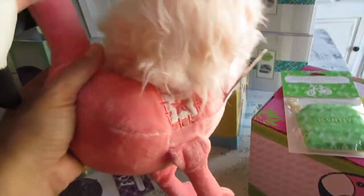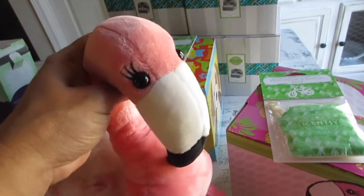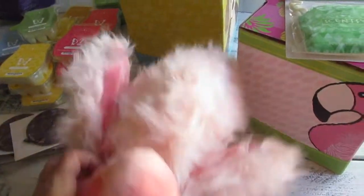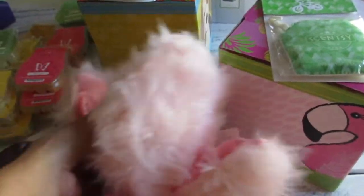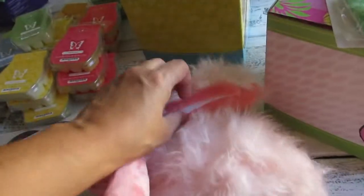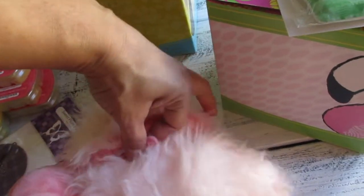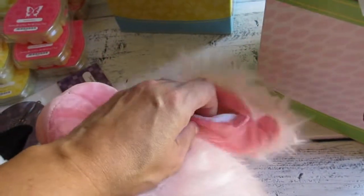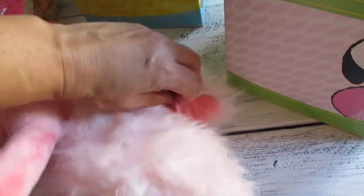Okay, all the Scentsy Buddies are amazingly soft. This one, oh my goodness, look at her. Beautiful, super soft. And then you've got her body covered in fur, the wings. And then this is where you put the scent pack. So it unzips, and then you open that up, and then you place it in here and then you close the zipper.